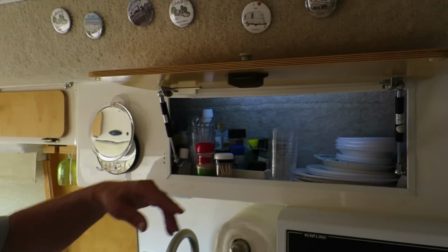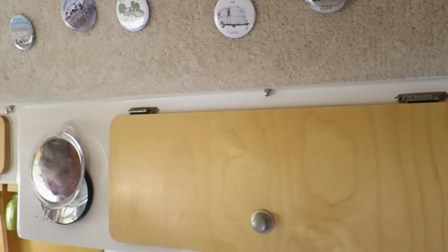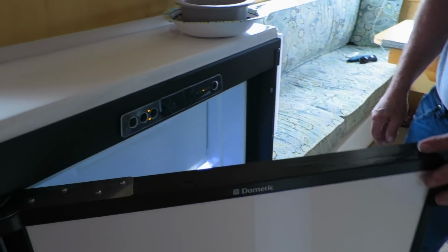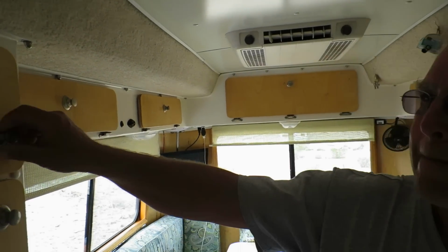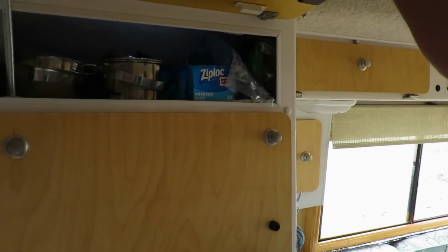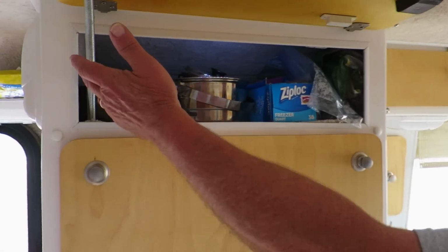I always thought it was nice to have lights in the cupboard, so I put lights in all of our cupboards so you can see at night. And also the refrigerator. We buy 2 weeks worth of food and then go out to eat. A few small, simple modifications. Spring to hold the lid open.